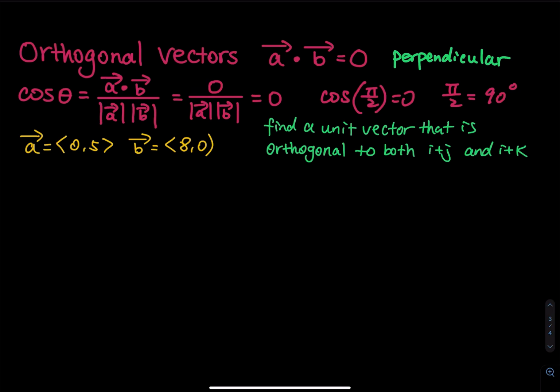Orthogonal vectors means two vectors are perpendicular to each other. So to prove that two vectors are orthogonal, you have to prove that the dot product is equal to 0. But why 0? So here is why.